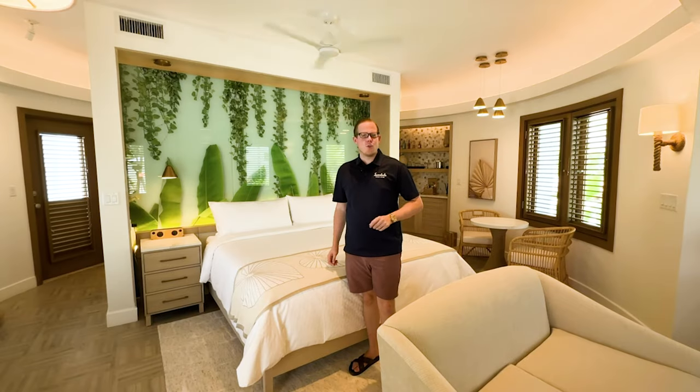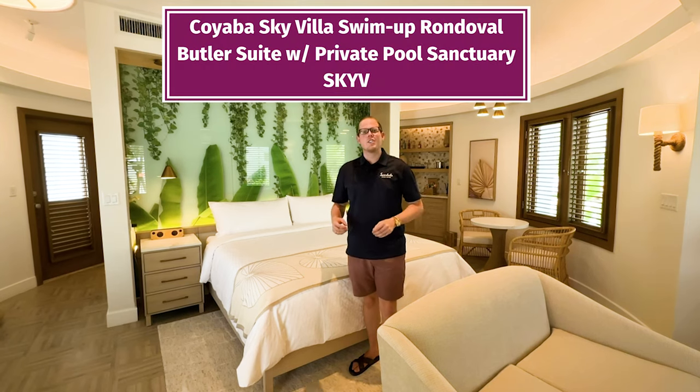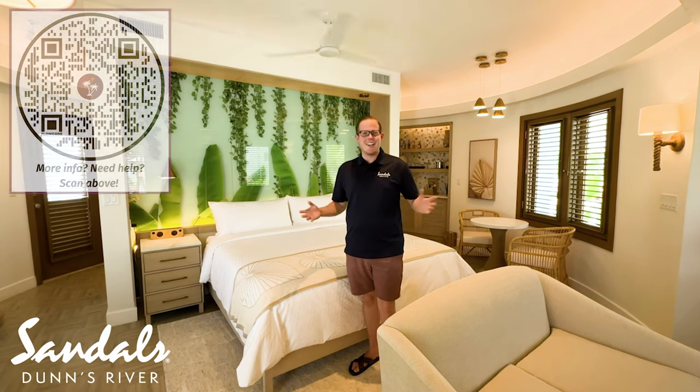Welcome to this insider tour of the amazing Coyaba Sky Villa Swim Up Butler Rondoval with, of course, a private pool sanctuary. And this is here at the amazing brand new Sandals Dunn's River Resort.